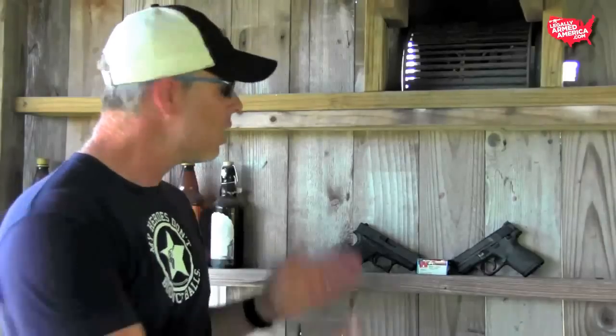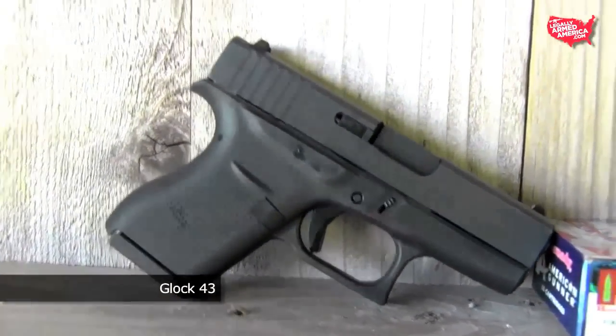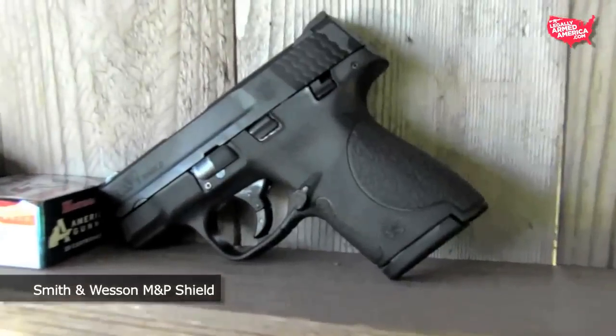Hey everyone, we're going to have a little bit of single stack fun here today. We've got two of the market's leading single stack 9mm pistols right here with us. Of course, the Glock 43, which came on the market with a lot of fanfare. Everybody was talking about the Glock 43, how it was reinventing or even inventing the single stack 9mm. And of course, we've got the unsung hero over here, the Smith & Wesson M&P Shield.